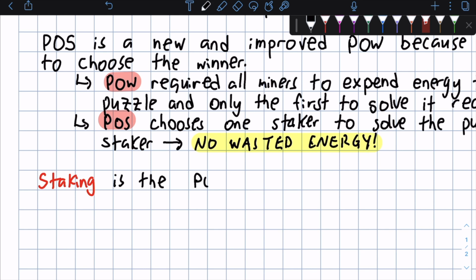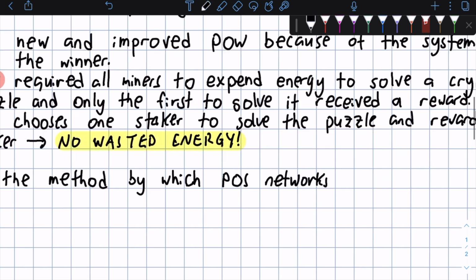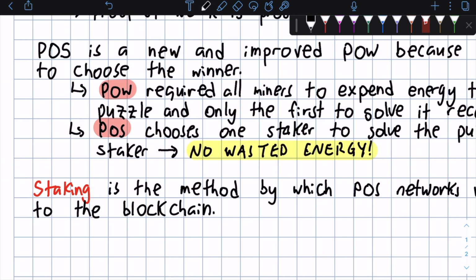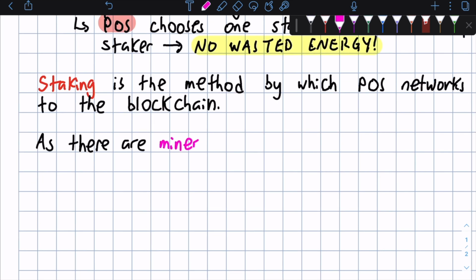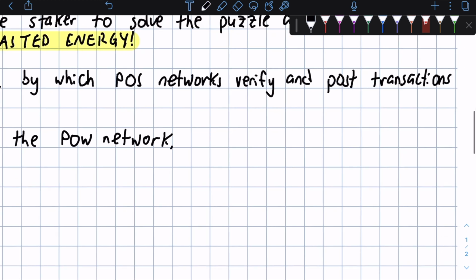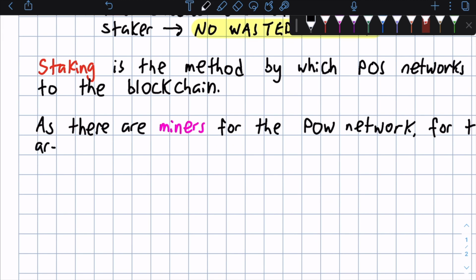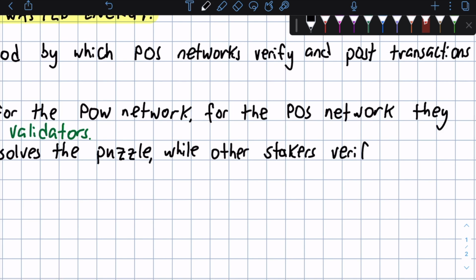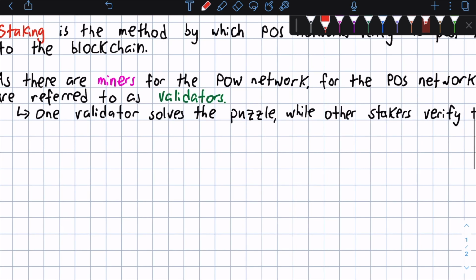Staking is the method by which the proof of stake networks verify and post transactions to the blockchain. So it's very important for the integrity of the entire blockchain and that network. As there are miners for the proof of work network, for the proof of stake network, they're referred to as validators. And one validator actually solves the puzzle while other stakers verify their work. So they're all working together to make this network more safe and effective.